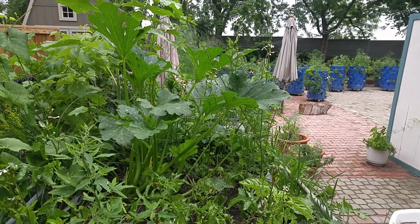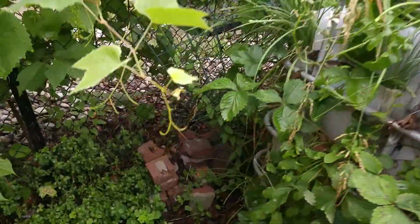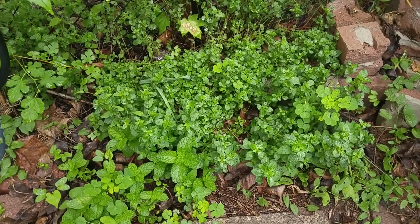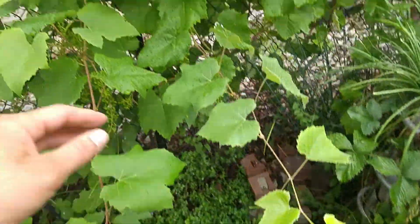Hey everybody, back at my mom's place. Just wanted to show off how my gardens are growing. I got some oregano down here with a bit of mint, a bit of wood sorrel, and some morning glory.